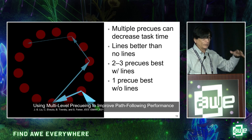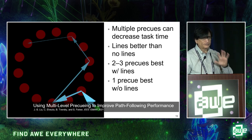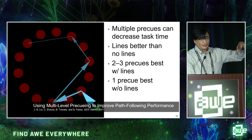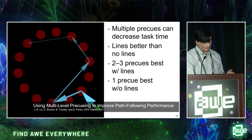In this case, we were measuring how well they were doing by the amount of time they took to actually follow this path. When we had no lines at all, one precue ended up being best. Add 2 precues, 3 precues, people actually got worse. And that may make some sense if you think about things like connect the dots. If I give you a whole bunch of numbered dots and it's 100 of them, right? You know, that'll keep a little kid occupied for a long period of time as they try to figure out what the next number is. If instead I have 100 dots, but only let's say 2 or 3 numbers and they're next 2 or 3, that becomes very easy and very, very fast. So having too many precues in that case ends up actually being bad.